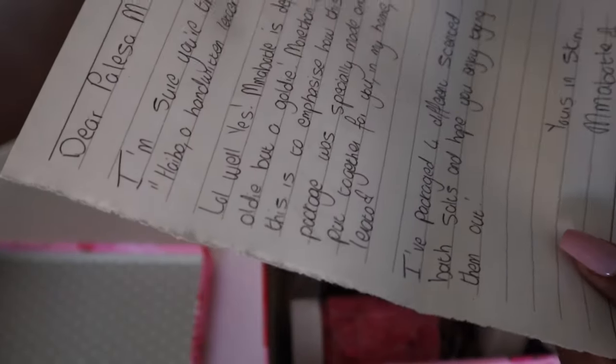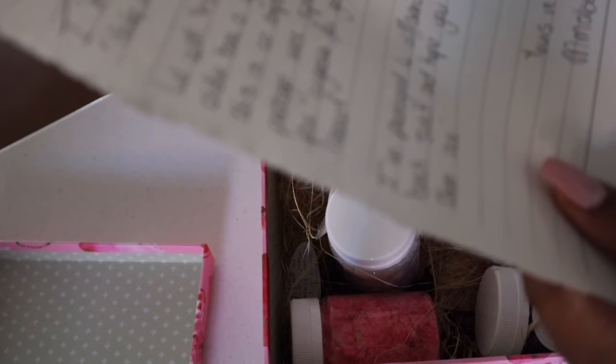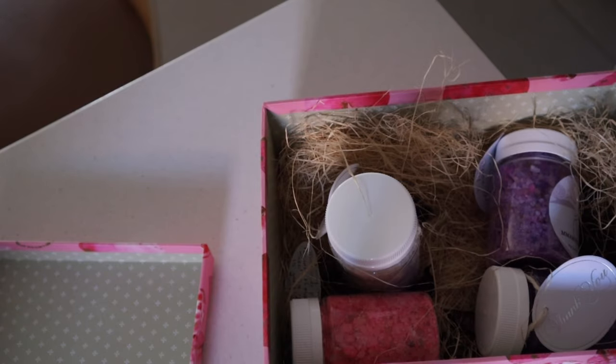It reads, I'm sure you're thinking highball or handwritten letter. Lol, well, yes, Mabotle is definitely an oldie but a goldie. More than anything, this is to emphasize how this package was specially made and put together for you in my home, Kalerad. I've packed 4 different scented bath salts, and I hope you enjoy trying them out. Yours in skin, Mabotle. Oh, I think that's so cute, you guys.